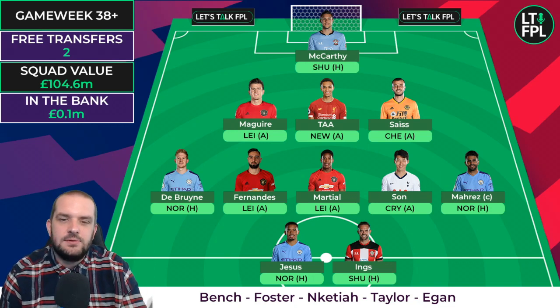McCarthy and Ings, absolutely fine with playing them this week. I think it's Sheffield United at home. Obviously, it's a pretty good fixture from a defensive point of view for the goalie. I'm definitely not playing Foster against Arsenal. And then Ings as well. He should be able to get a goal, even though it's Sheffield United. I think last day of the season, he's still going for that golden boot. I'm pretty happy with him.